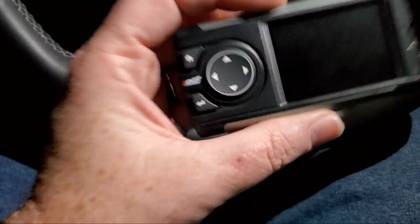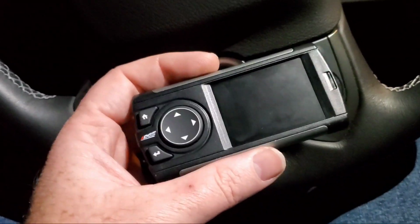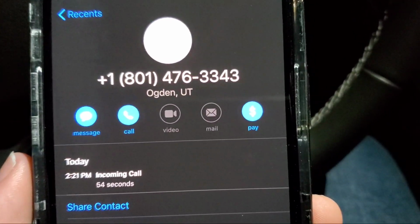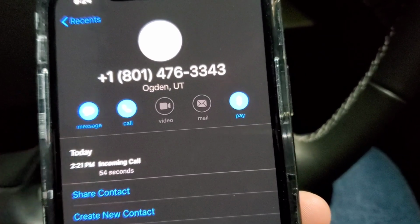They called me today while I'm out eating. They call me today and they say, hey, your update's done. And they call me from an 801 number, right? Hold on. They called me today at 2:21 p.m. This is their phone number. It goes directly back to them. And we were on the phone for like a minute.